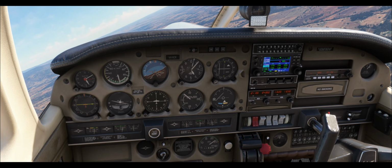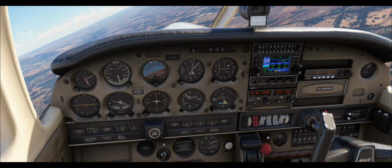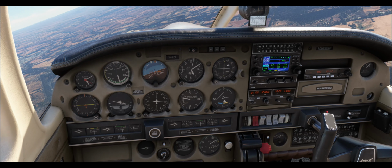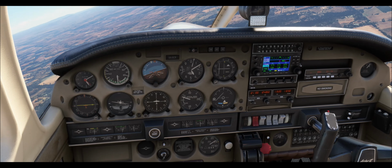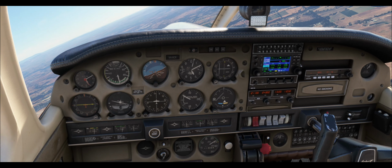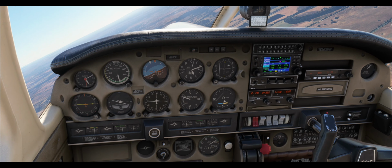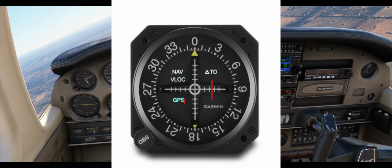We'll be using the VOR CDI. We'll have to make sure that we're keeping a half scale deflection by the time we reach the VOR to be able to conduct our approach. If we don't, then we have to go back and do another. So half scale is as the image on the screen.